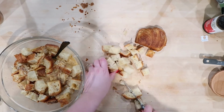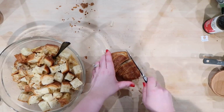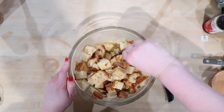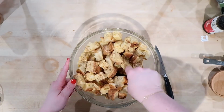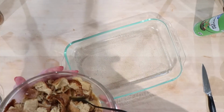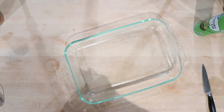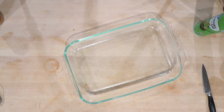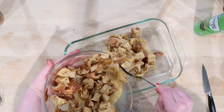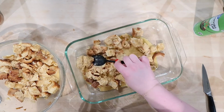And then the original recipe, which I can link down below, called for regular croissants, but obviously I had the croissant bread. I figure it's all the same thing. I greased my casserole dish. I used a 9x13 casserole dish, but probably I could have used a smaller one. I am going to put about half of the croissant cubes in the bottom, and then I'm going to do a layer of blueberries and cream cheese.